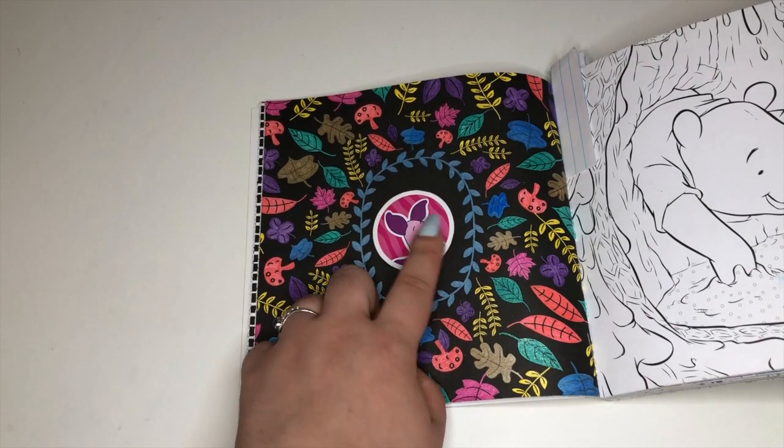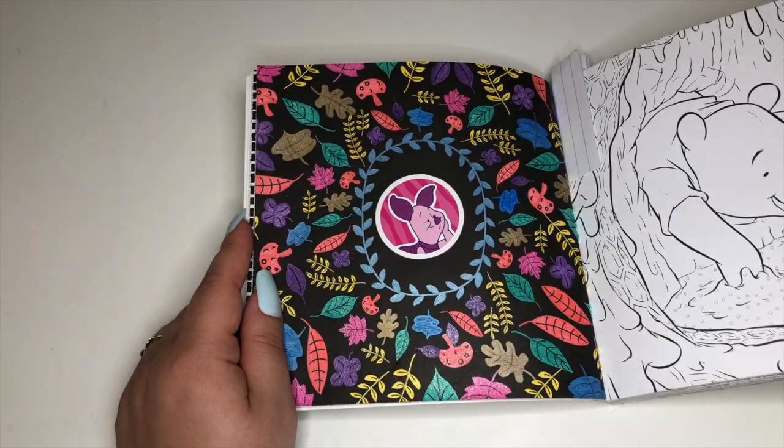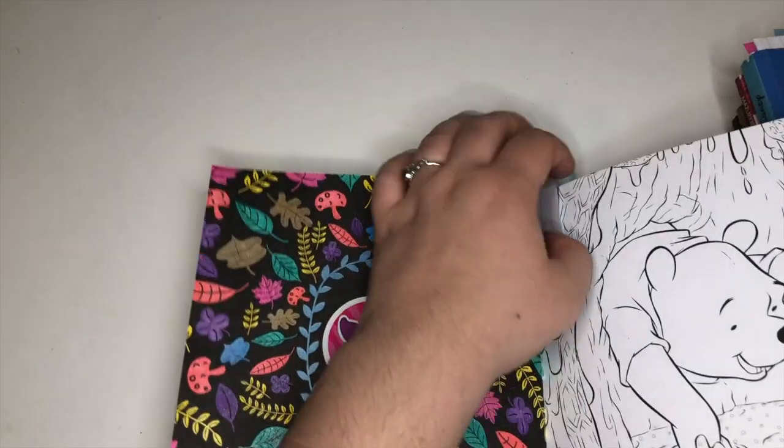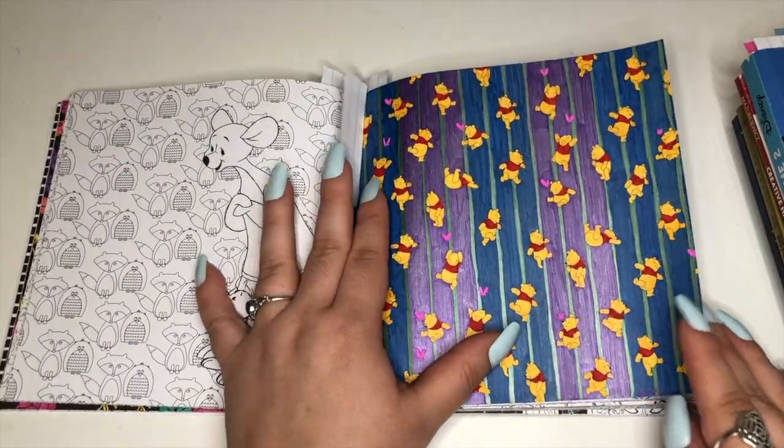I added this sticker. It was just a sticker I got in a random pack. And then everything else is glitter gel pens. I just felt like using my gel pens that day, and this book is perfect for that. Then I did this page that I absolutely loved.